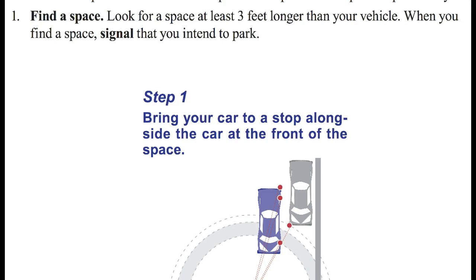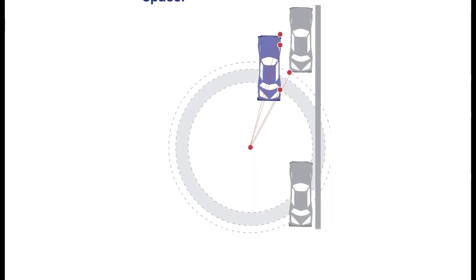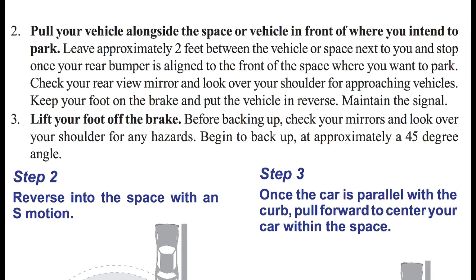Okay, step number 1. Bring your car to a stop along the side of the car at the front of the space. Take a look at the screen here for the diagram. Number 2. Pull your vehicle alongside the space or vehicle in front of where you intend to park. Leave approximately 2 feet between the vehicle or space next to you and stop once your rear bumper is aligned to the front of the space where you want to park.